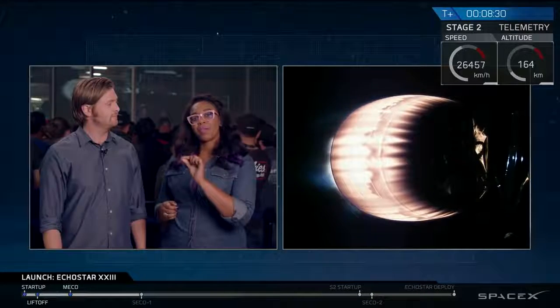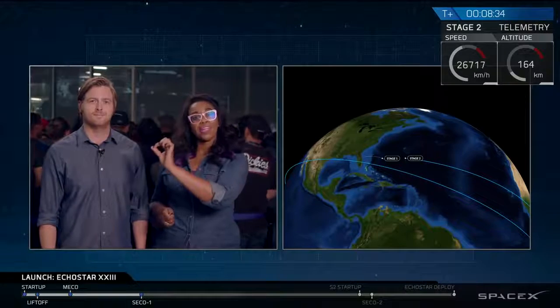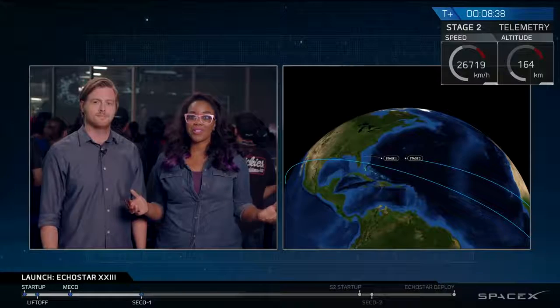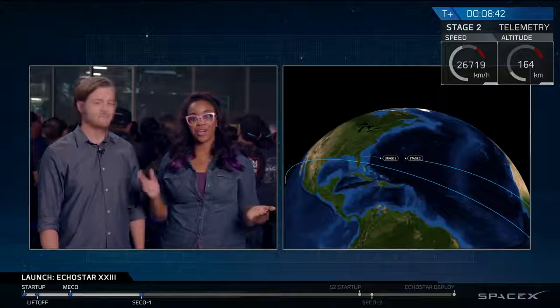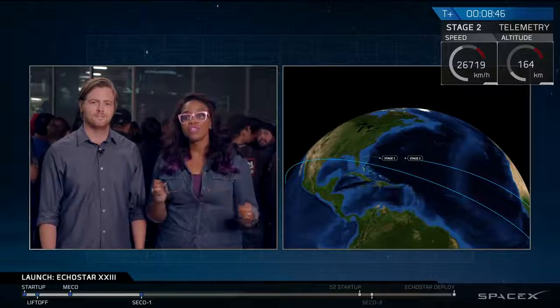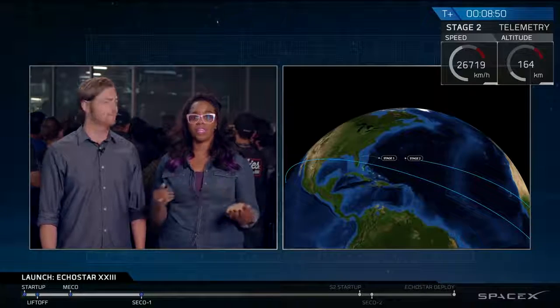So we're going to be dropping off EchoStar at the apogee, or that farthest point of that orbit. And as Michael said, it's going to use its onboard plasma thrusters in order to raise the orbit to its circular geostationary orbit. And once it's up there, it'll be able to use those same thrusters for station keeping to maintain orbit for 15 years.